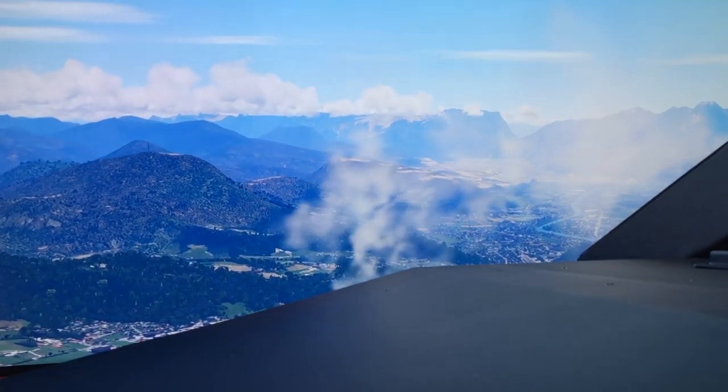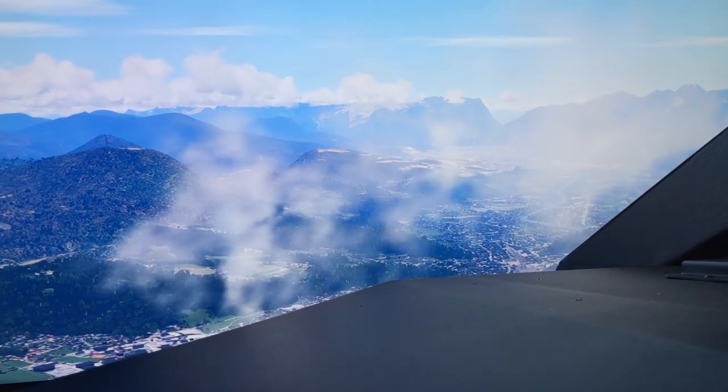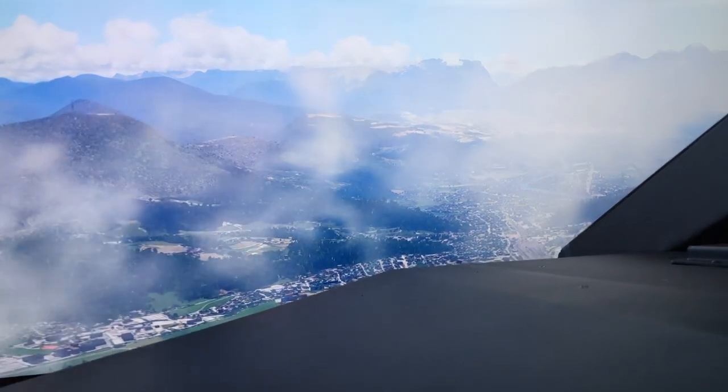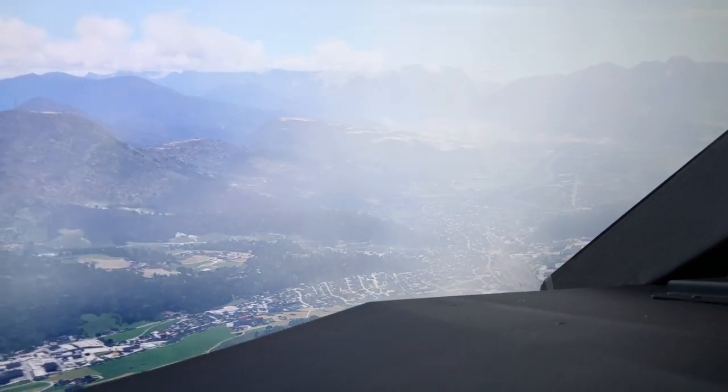We're making our descent. And when we get down to Whiskey Sierra 836, max speed at that point is supposed to be 145, no more.